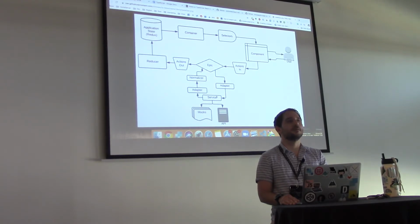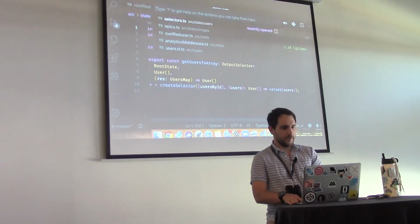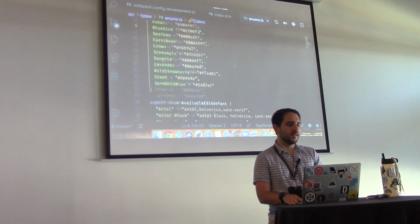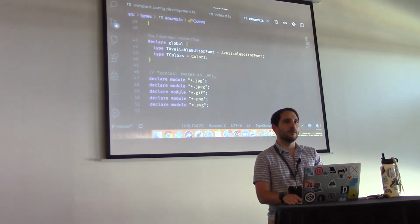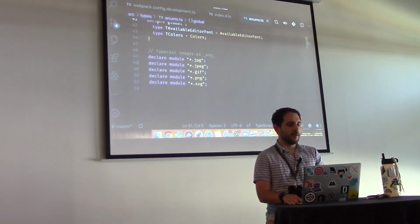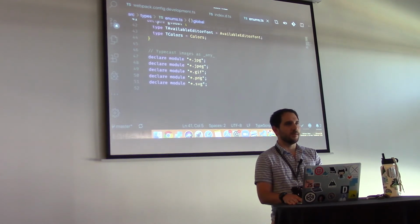Cool. Yes? Did you declare enums in a definition file? No. Enums were not in a definition file because we need to do imports and exports. This is just a .ts. But in order to get it on the global namespace, I have it declared down here as well. Oh, I didn't mention this, but if you're importing files that don't have types, like images or CSS, you can declare them this way. And so that just tells TypeScript, hey, don't worry about these, they don't need their types.